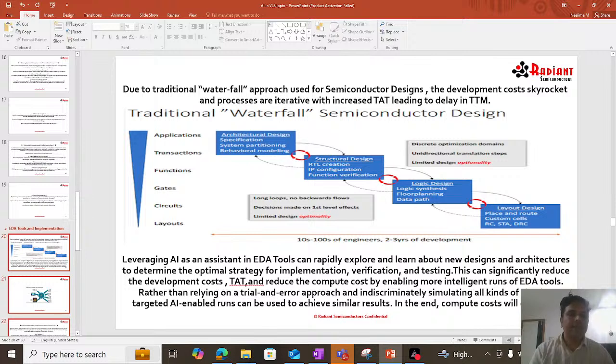This can significantly reduce the development costs, TAT, and the compute cost by enabling more intelligent runs of EDA tools. Rather than relying on a trial and error approach and indiscriminately simulating all kinds of circuits, targeted AI enabled runs can be used to achieve similar results. We are reducing the iterations, and in the end, compute cost also will decrease. We don't have to invest a lot in the infrastructure if we effectively use artificial intelligence to reduce the number of iterations.